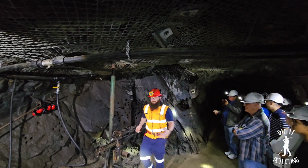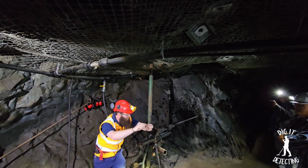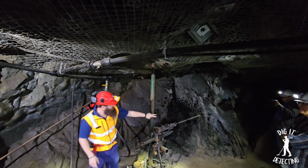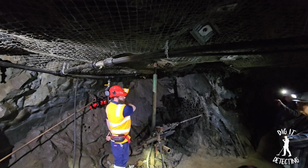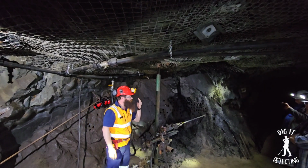One man can do that job, but it's far easier to do in a team. What they used to do is have one man hold the drill steel, and one or two other miners with those hammers, swinging as hard as they could. Working in a team like that, you could drill a 1 meter hole in 4 hours.